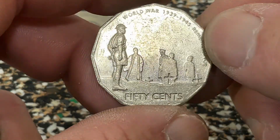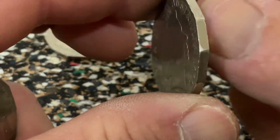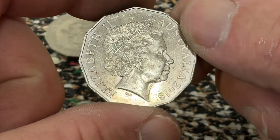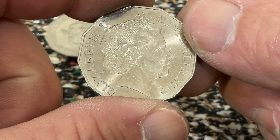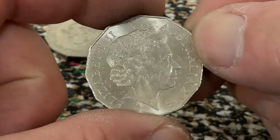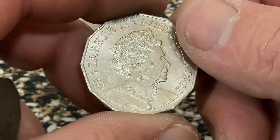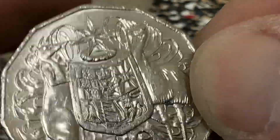Looking for cuds on the Remembrance 2005. Not intended for circulation. 67, 68, was it? 86, 87, 89, 90, 92. So, 2018. Look for the 2017 Eddie Mabo there, 1.4 milli. Check for the snake eyes. No snake eyes.